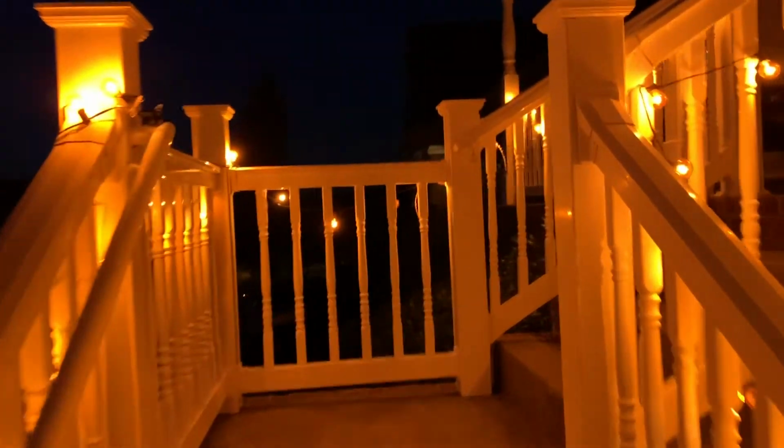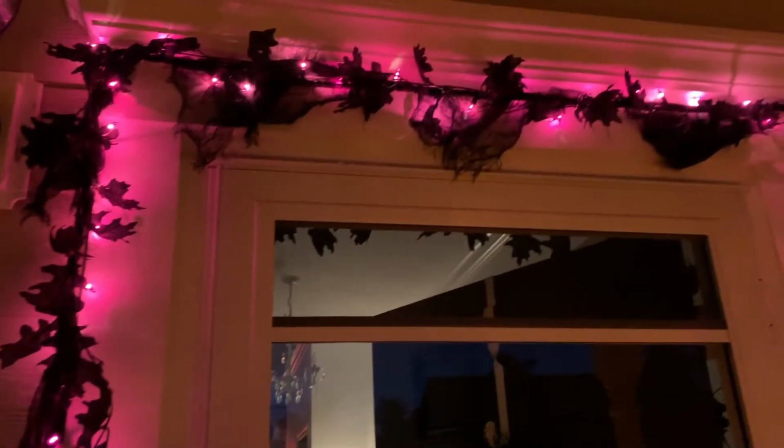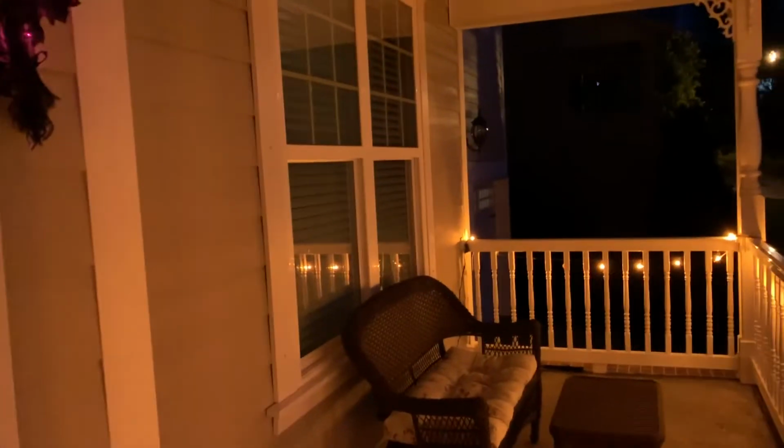So this is the walkway. I think it's so cute. We do this every year and I'm obsessed with it. We have the little wreath. We have inside, have this garland here at the top also. And yeah, that's about it. I'm loving it. It's simple, it's so cute, and now we're right back inside.